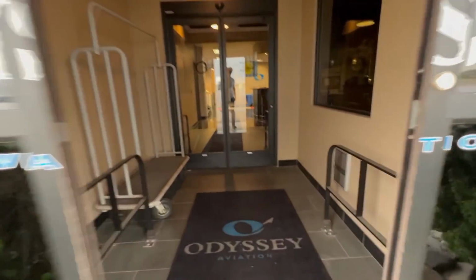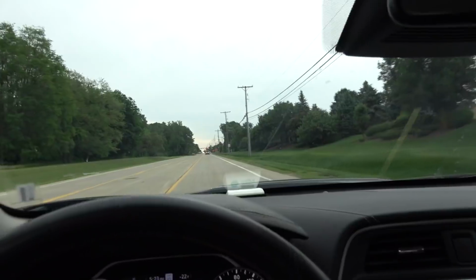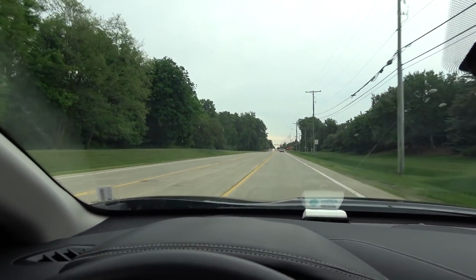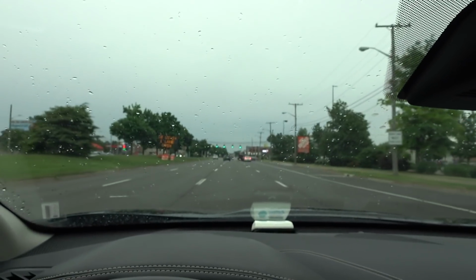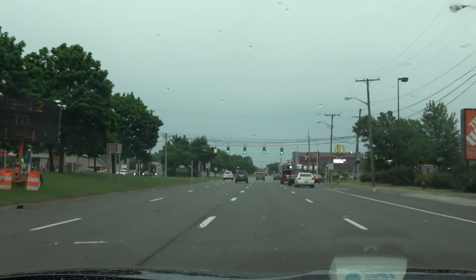So that air show unfortunately was cancelled. Too bad, just because of the weather. It's just all the clouds and the rain and storms coming in. So I don't know if they maybe gonna do some part of it a little later, but I'm gonna wait. Off to the race tomorrow morning.